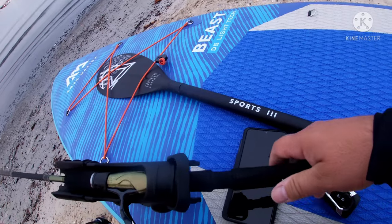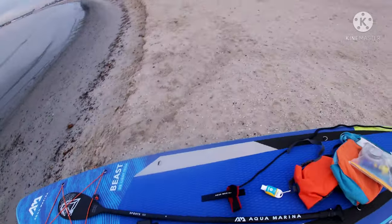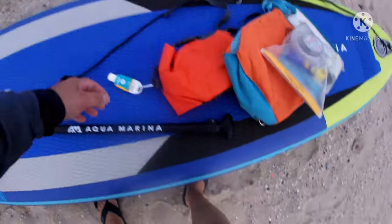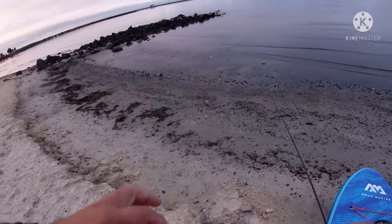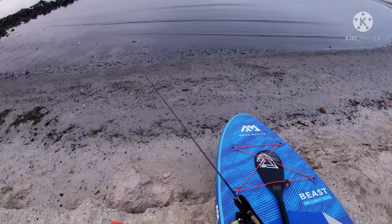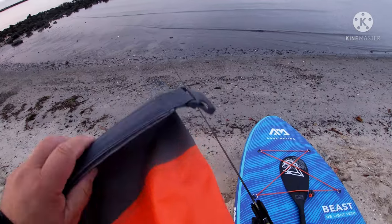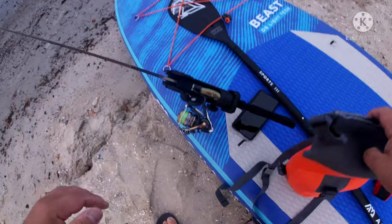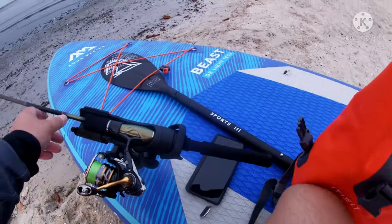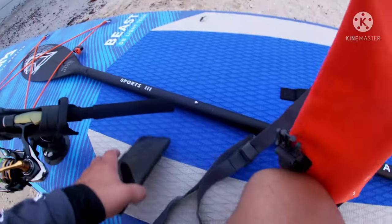Oh, that's beautiful. Sits in there nice. Alright, let's chuck the keys in there. I'm going to start off in the morning going for a bit of a drift and play around with some lures. So the gear I'm using today, it's a Daiwa Exceler LT 2000 and a Daiwa Aird-X 1 to 2 kilo rod.